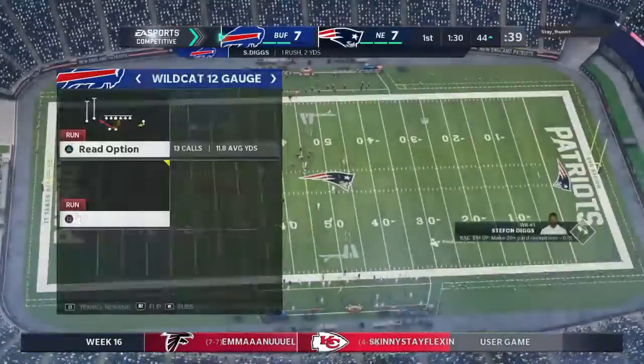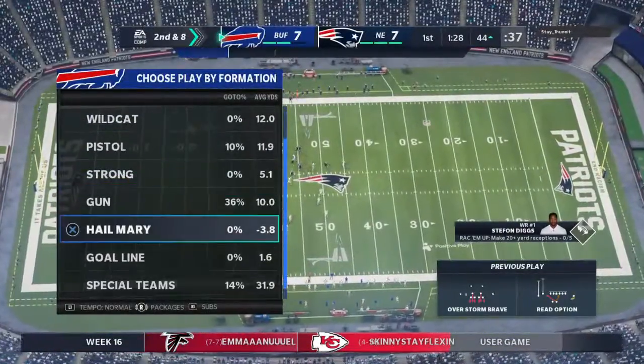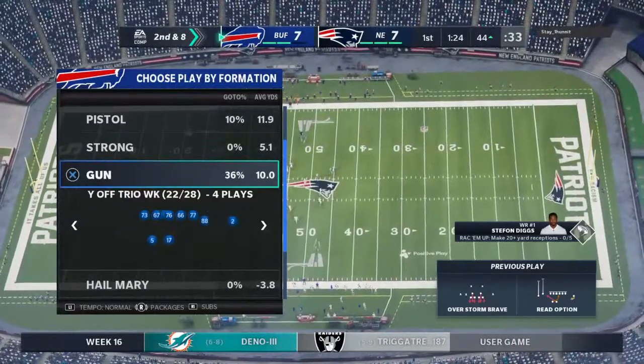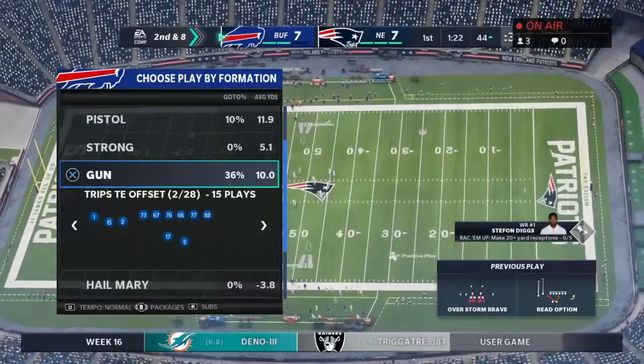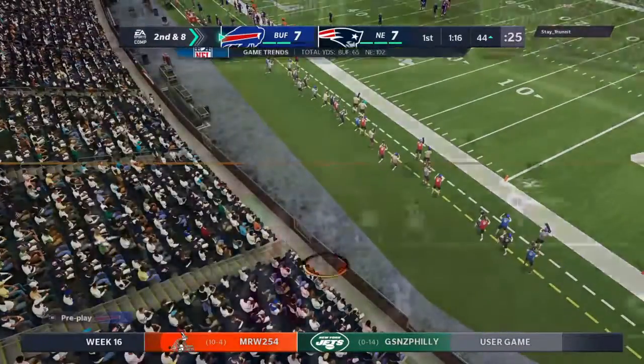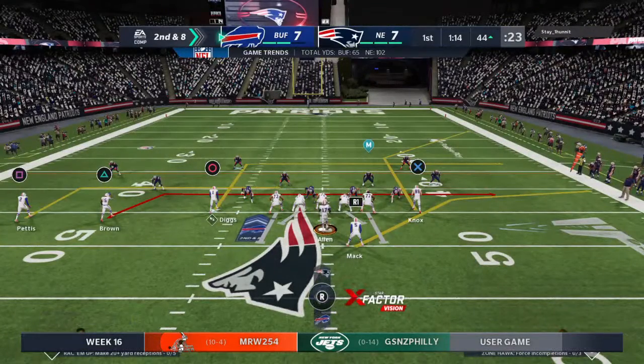The safety, Patrick Chung, is the one who makes the stop. I know we can't hear what's going on in that huddle right now, but I'll guarantee you at least one offensive lineman is saying, my bad, we simply couldn't move them off the line of scrimmage. We've got to do a better job trying to root those guys out of there.